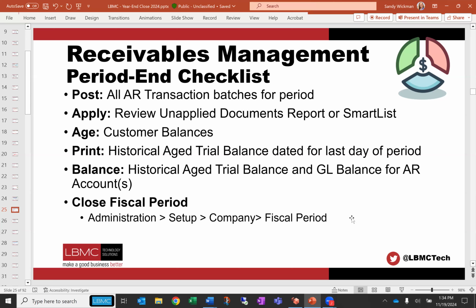And then you're going to print your final historical age trial balance dated for the last day of the period and balance it to the general ledger AR account or accounts, and then close those fiscal periods.